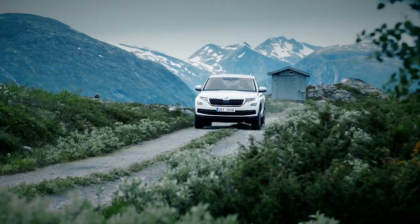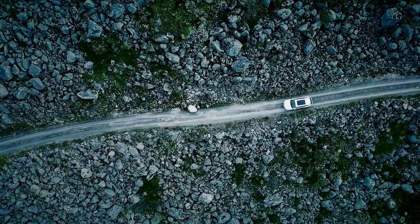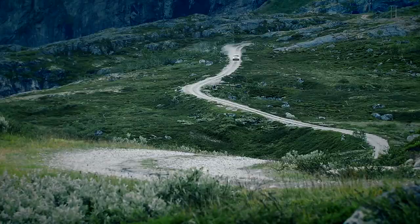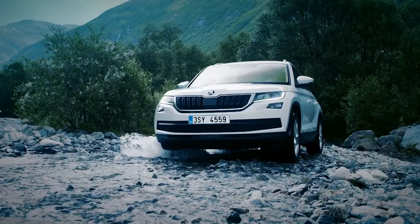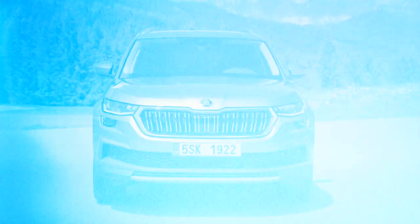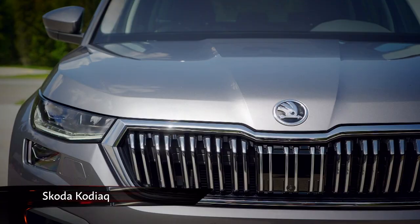The Skoda Kodiaq has always been a likeable car. It's a practical, fuss-free, affordable family bus with just enough creature comforts to keep it competitive against its VW Group stablemates, the Tiguan Allspace and the Seat Tarraco. And now Skoda has given its 7-seat SUV a midlife facelift.